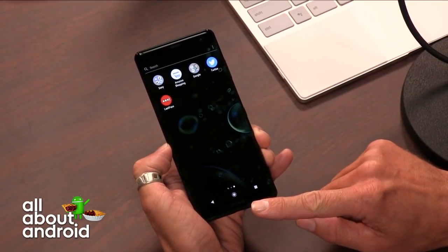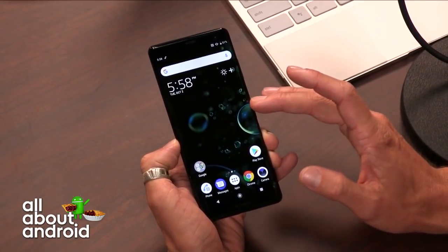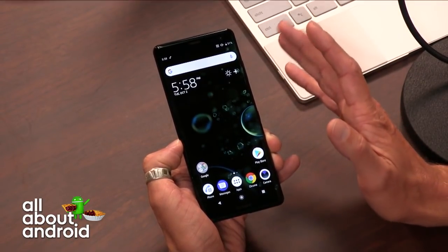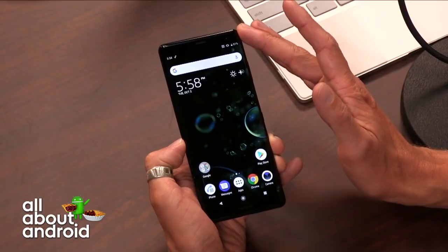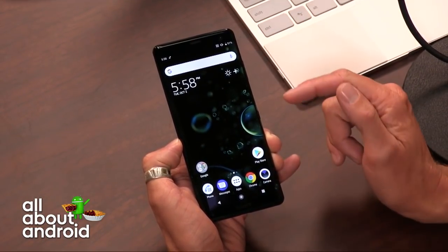It's OLED instead of LCD, so you get a lot more of the dark, the contrast in there. It is not a 4K display like the XZ2 Premium, though. This is a 2960 by 1440 display.